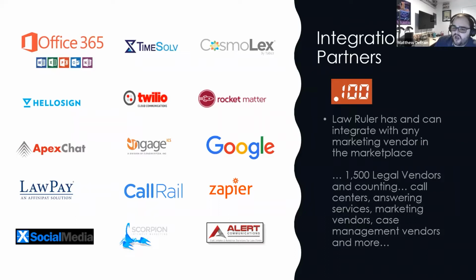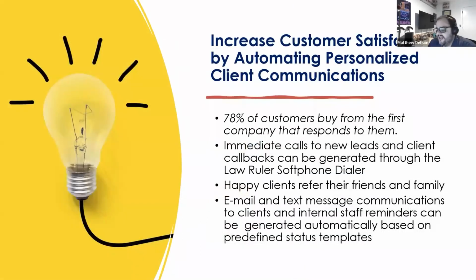Using a company like Law Ruler as a CRM, that automation part is going to be key in helping you convert these clients. Instead of just going to a general email inbox and waiting for you to respond to them, as soon as they come in, they're going to get a text. They're going to get an email. You can even queue up a phone call in our system with our built-in dialer.